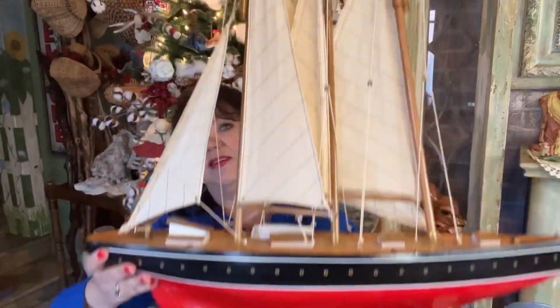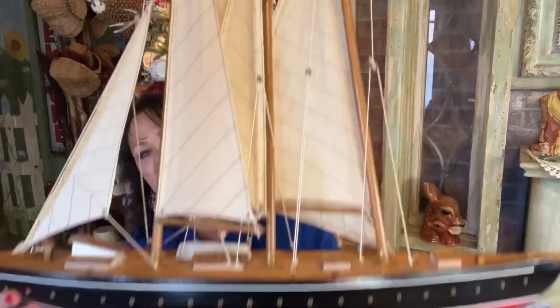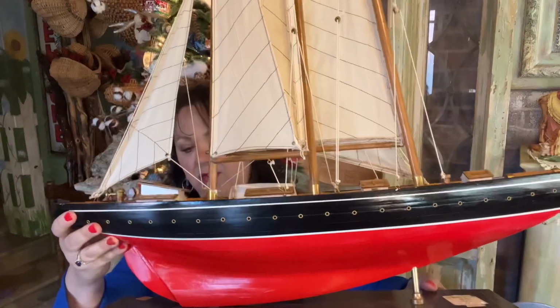The first thing I have, and those of you who've been with me for a while, you know how I love to decorate in the summertime with ships and boats. So here's this really big one, and I got it for $19.99. And I love decorating with these. I like putting them around on top of my entertainment center, on top of this fireplace here. I love using the boats and the ships in the summertime.